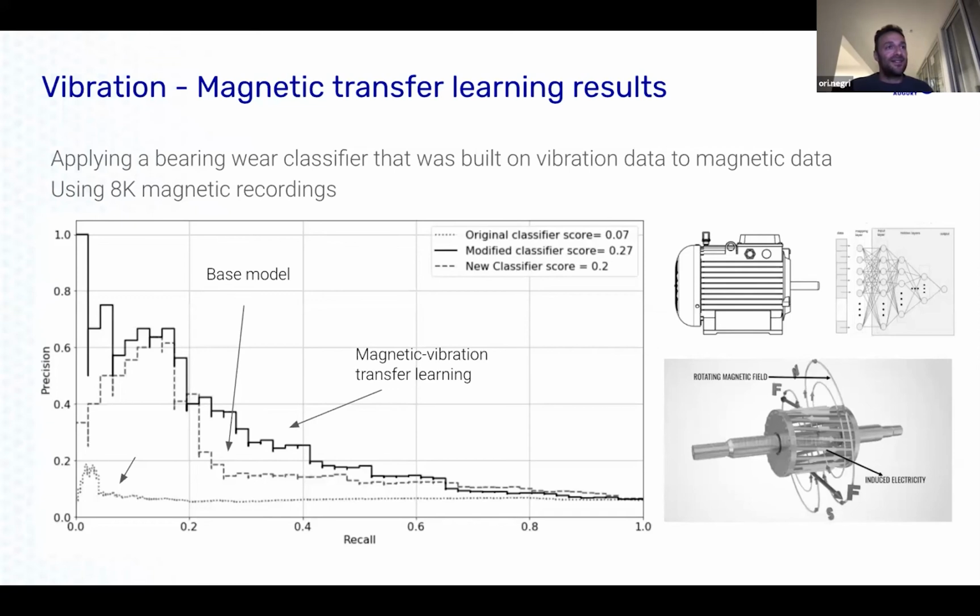But what we saw is that using the mapping approach, meaning using the original classifier that was built on vibration data and then letting the mapping layer be trained only using the magnetic data, did yield better results than the baseline model, where you can see that at a bit higher recall, the results improve relative to the baseline model. Now, of course, again, using magnetic data to analyze bearing wear is not that, or let's say in the beginning, we knew that it wouldn't succeed that much, but yet it was interesting to see how the mapping can work and correlate between different sensors. Probably using a vibration to ultrasonic sensor will yield better results.